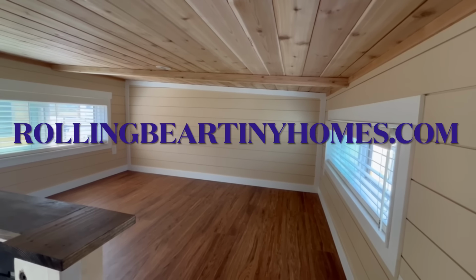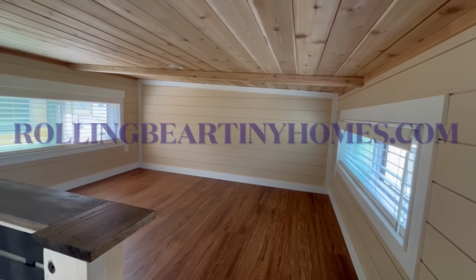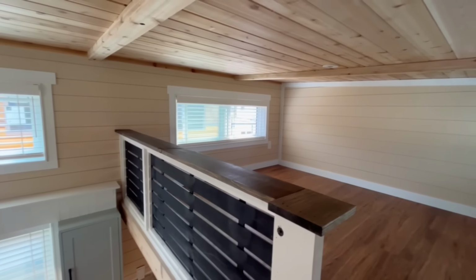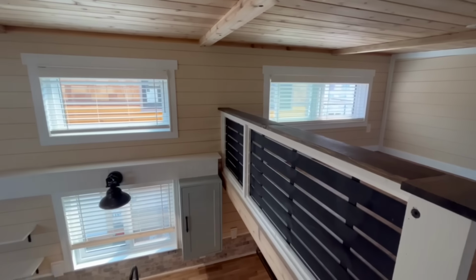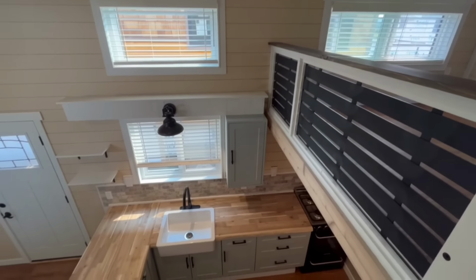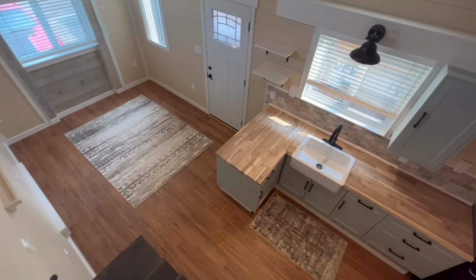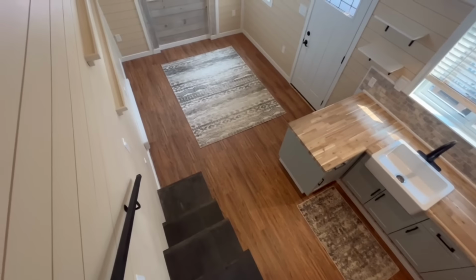This is the upstairs bedroom. I'm just going to pan down through now so you get a bit of a view on what it looks like from up here on the stairs. So we're looking down at the sink that was being built before. This will give you a quick idea of what the inside of the tiny homes look like at Rolling Bear Tiny Homes. I'm going to invite John, the owner, in a second here, and we'll take it from there.